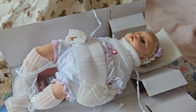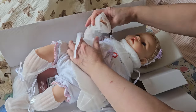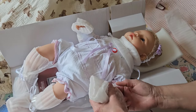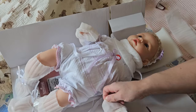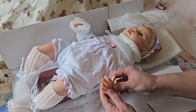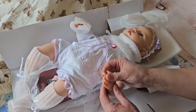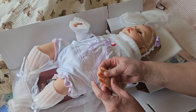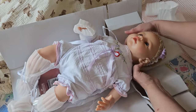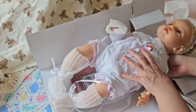Okay, let's look at this. Oh, she's bigger than I thought. Yay! You know how some dolls come to you and they're smaller than you thought, even though you still love them? Oh, wow. Their vinyl has changed over the years. Wow, so soft. Not much coloring on her tips. But I mean, her vinyl is so soft. Oh, good. Oh, she's tied down here. Okay. Well, she's bigger than I thought.